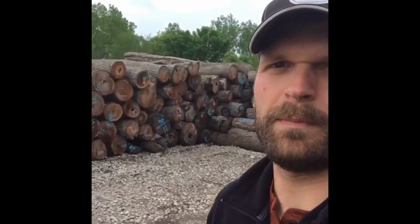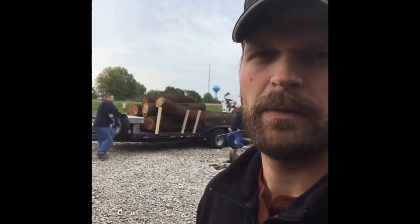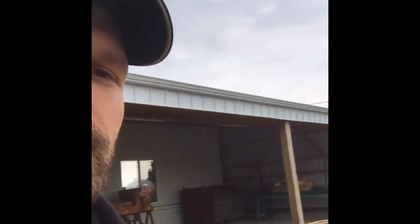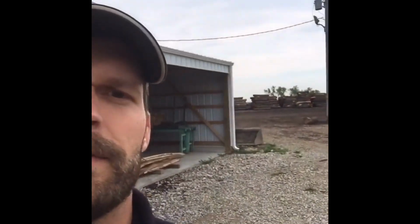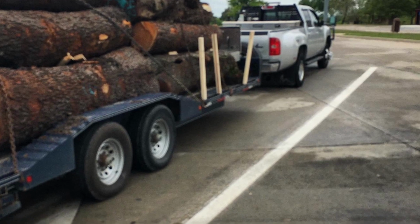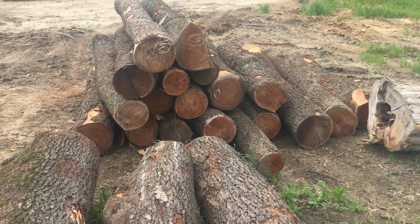Picking up some logs. Another Woodmizer. Bunch of walnut logs. We're picking up some cedar. Good friend Jarrod West is the trucker for the day. These guys literally have walnut logs everywhere, as far as you can see. We're gonna see if we can get loaded and head on out.